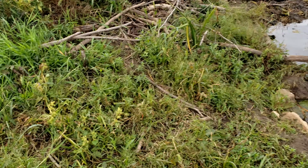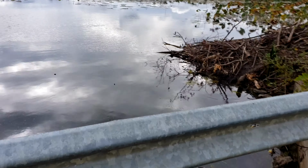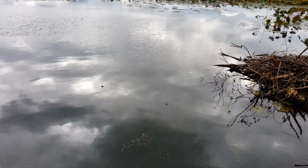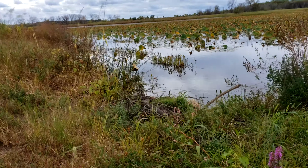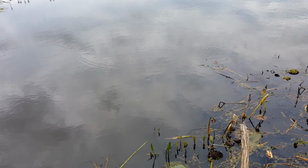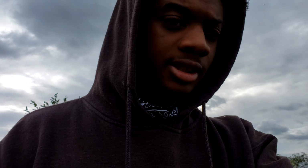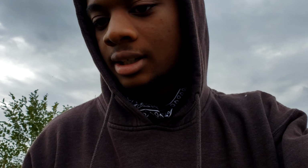How about the other side? Doesn't look like much to me. Still looks very messy back here. Very messy. Yep. Huh. Alright then, I guess we got our answer. Why don't I bounce before a mosquito starts biting at me or something jumps out of this grass. Let's go.